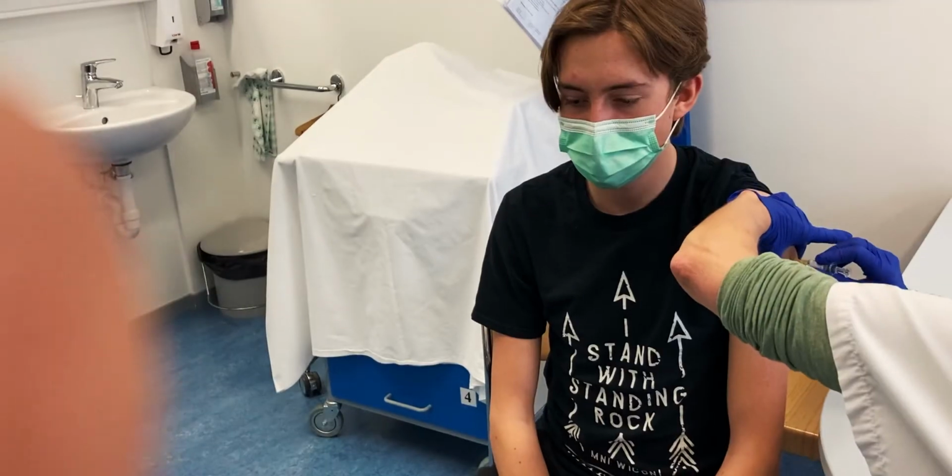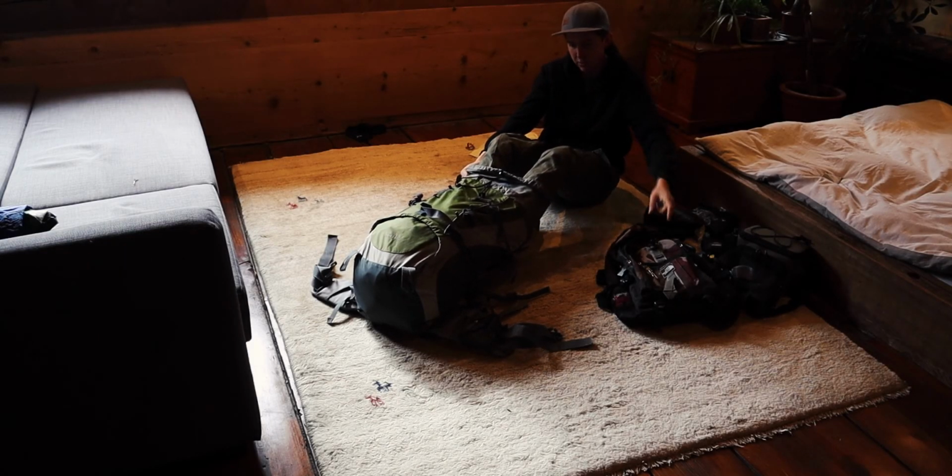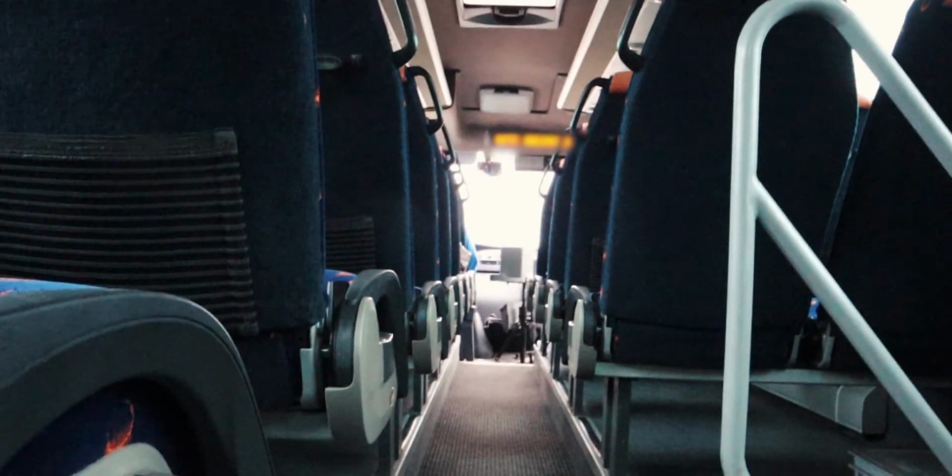Previously on Xeschel. Okay, we're on our way to get my yellow fever vaccination. I have like so much space in here. I think I might even be able to stuff this bag into here afterwards. Okay, I have all of my stuff, backpack and everything. Anyway, see you on the bus.